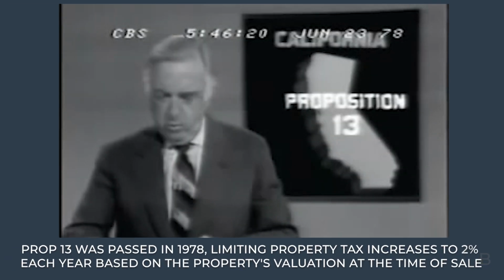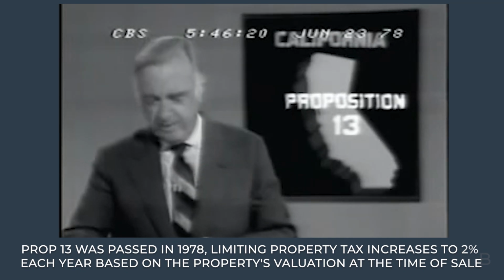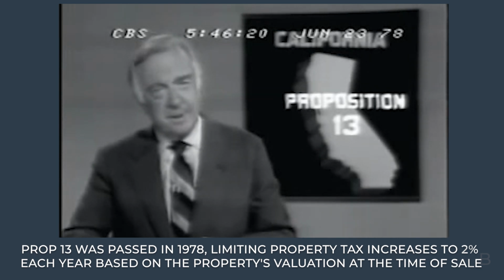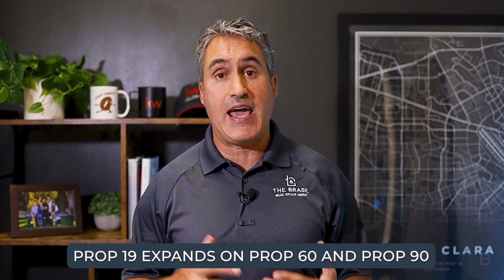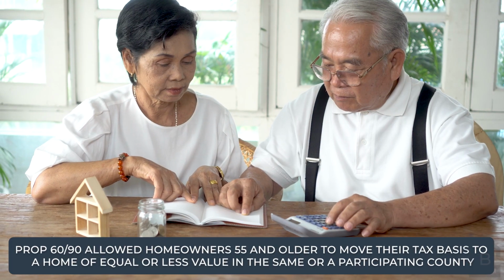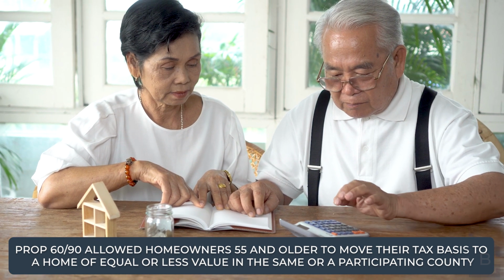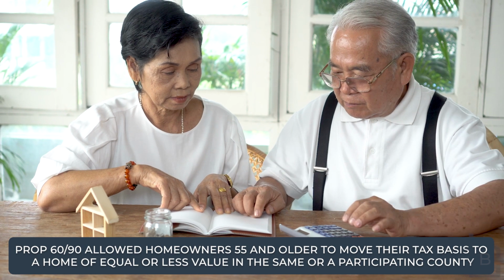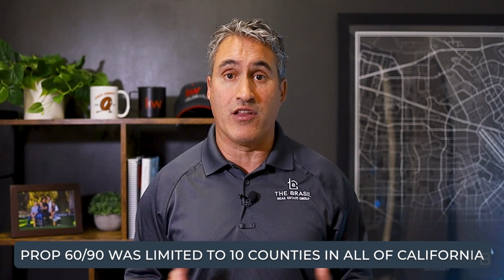In 1978, Prop 13 was passed, limiting property tax increases to just 2% per year based on the value of the property at the time of its sale. Prop 19 expands on Prop 60 and Prop 90, which allowed homeowners who were 55 and older to transfer their tax basis to a property that was equal or less value to a home in the same county or a participating county, which at the time was only 10 counties in all of California.